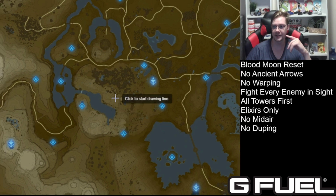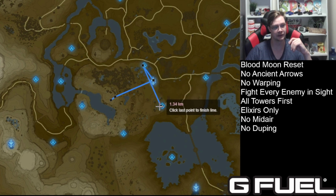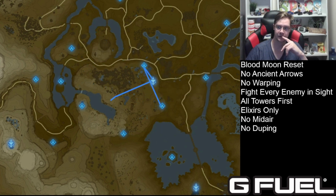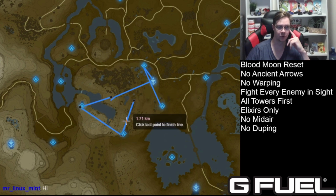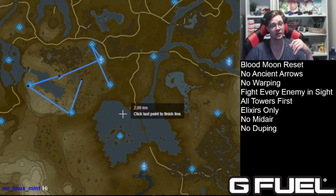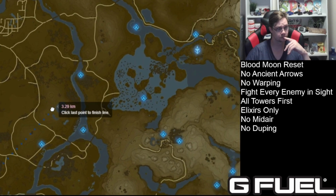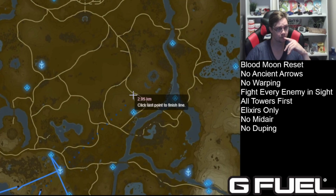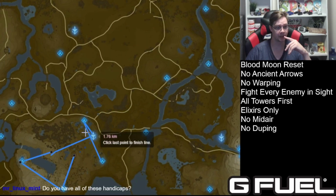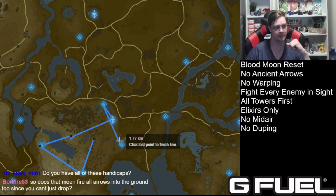So, start this off. I would clip out. I have to get the tower first, but I still need to get shrines. We'll just do like the old route before shield clipping. And then after I'm done with that, I have to go straight for shrines. I think I'll actually do a BTB right here. Yes, all these handicaps down here, we just rolled them, and we have to do them.